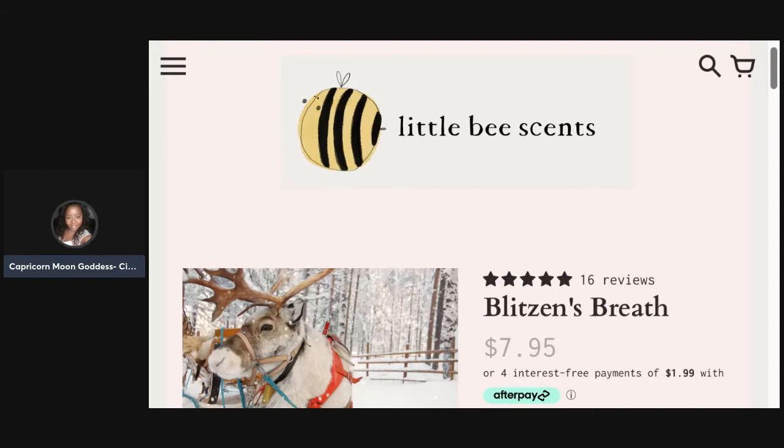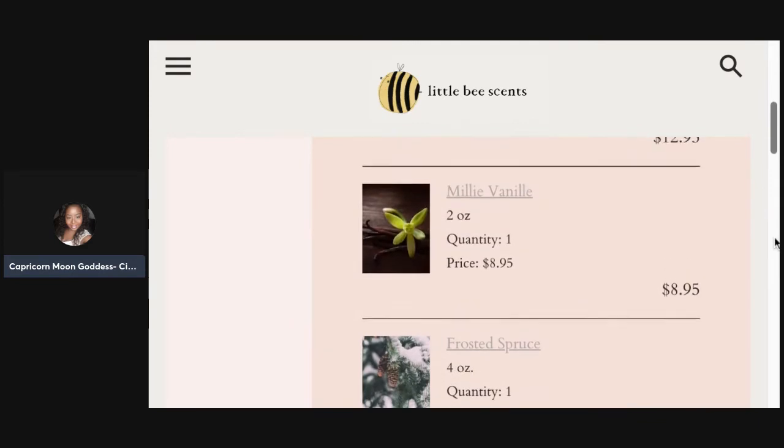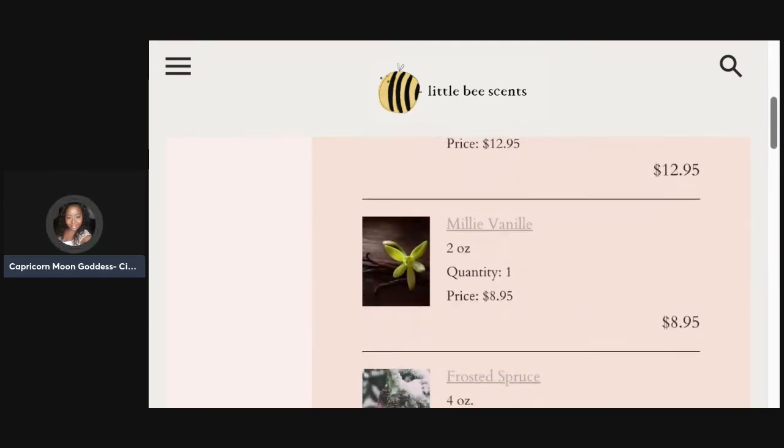What else? We have Millie Vanille. I don't know if it's Millie Vanille or if it's Millie Vanilli. I don't know, but that's the one that we're gonna do next. Okay, so I'm opening the bottle now. Ooh. Let me put this on a strip also. I can smell vanilla bean, but I also can smell a vanilla extract type of scent.